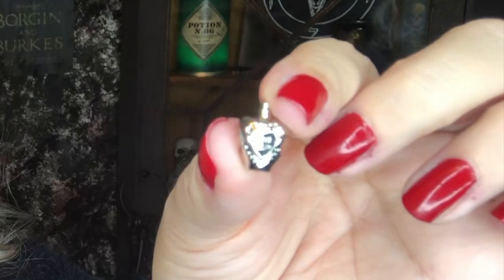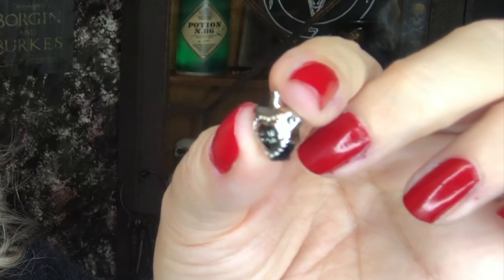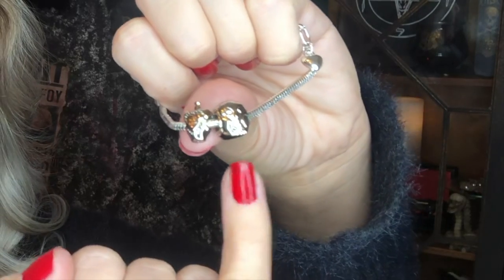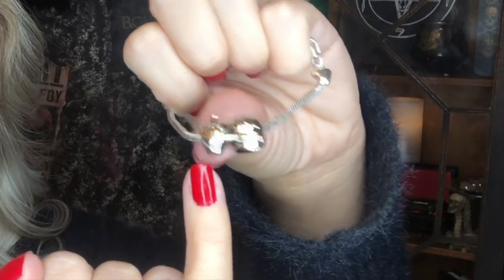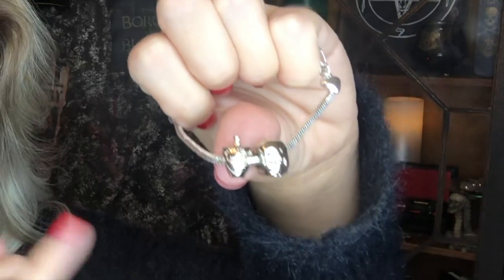I don't know if you can see that. It is an Amortentia Love Potion Charm bottle. Look at that, that is so pretty. I'm going to put that on the bracelet right now. So there we have it. We have the Owl Charm that was in the January Geek Gear box and the Amortentia Love Potion bottle, which is in the February Geek Gear box.